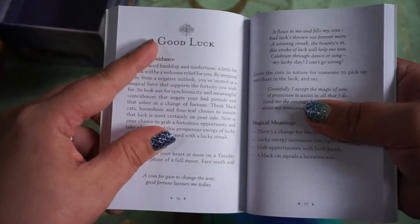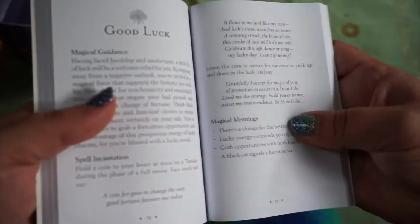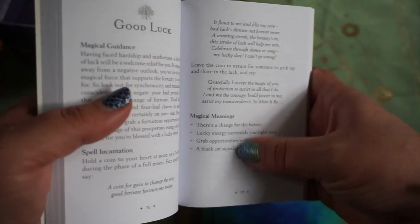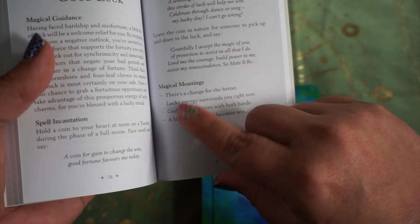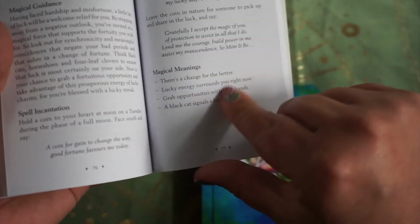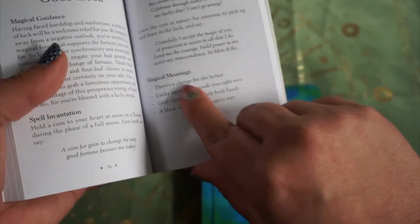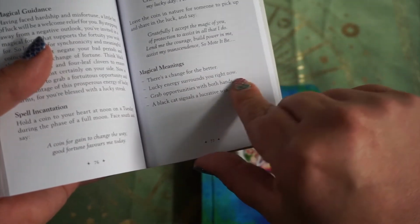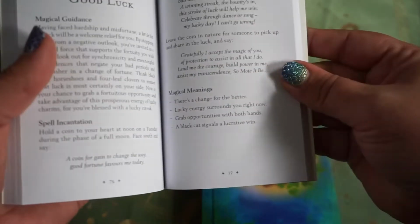But here's your guidebook. And you have your phrase, you have magical guidance, you have a spell incantation, and then you have magical meanings listed here. So these magical meanings you could kind of take as like your divinatory purposes, if you will, because it says like good luck. It's the good luck card, but there's a change for the better. Luck energy surrounds you right now. Grab opportunities with both hands. A black cat signals a lucrative win.